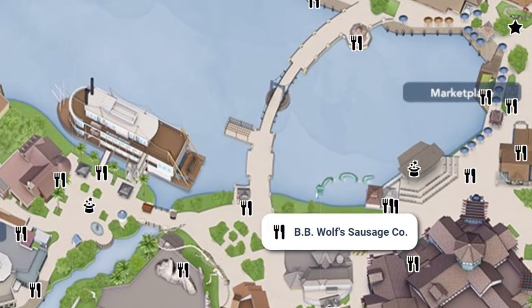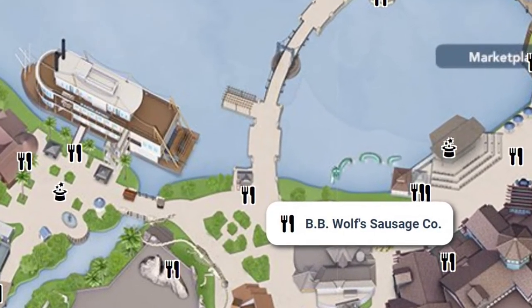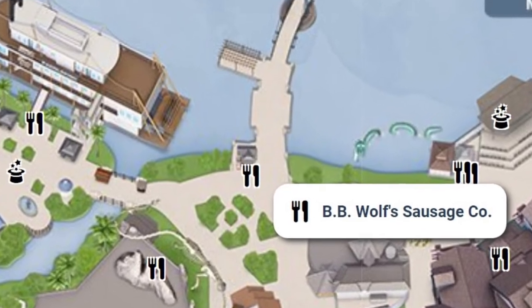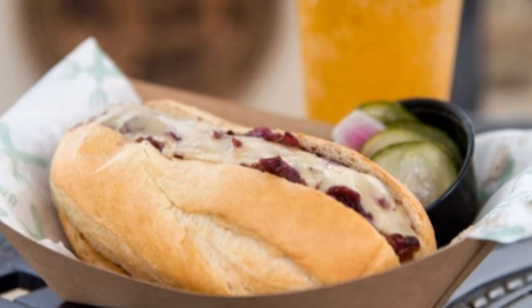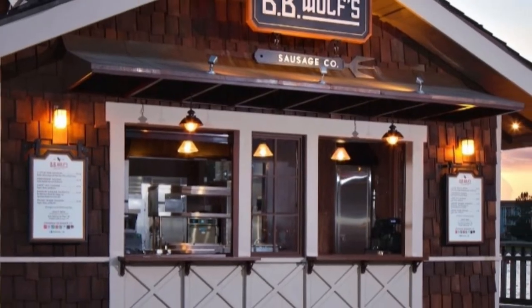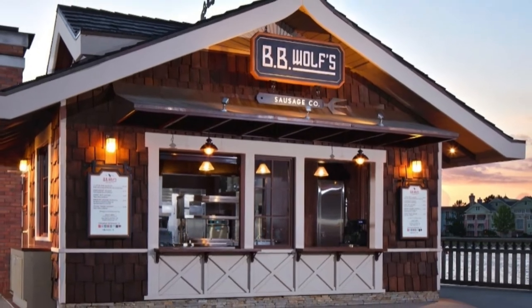BB Wolf Sausage Company can be found on the opposite side of the AristoCrepes on that bridge connecting the marketplace to the landing. This small stand is a great option for food on the go. They're open for lunch and dinner, and you can indulge in all kinds of sausages and dogs, including Hawaiian Island, New York pastrami, and Texas chili cheese dog, either quarter pound or foot long. Or try the lamb, bratwurst, Italian, or plant-based sausages that all come with appropriate toppings and chips. Frozen sweet tea and sweet tea lemonades are available along with seasonal drafts. I honestly haven't heard many reviews of BB Wolf, so if you have tried it, tell me what you thought about it in the comments down below.